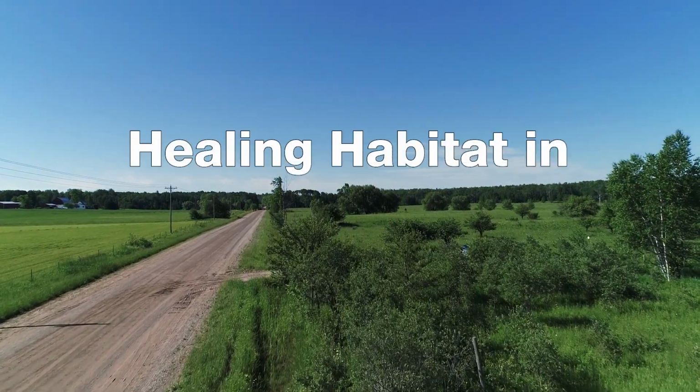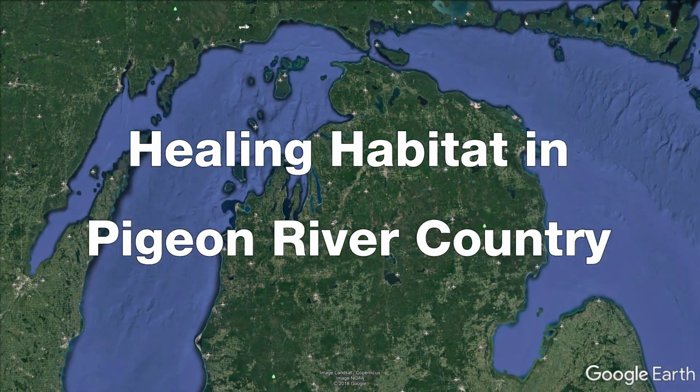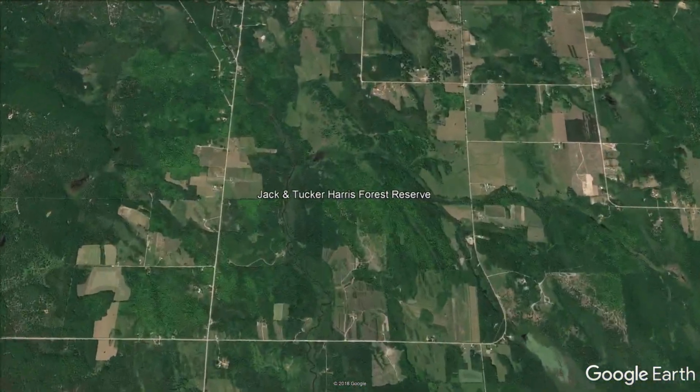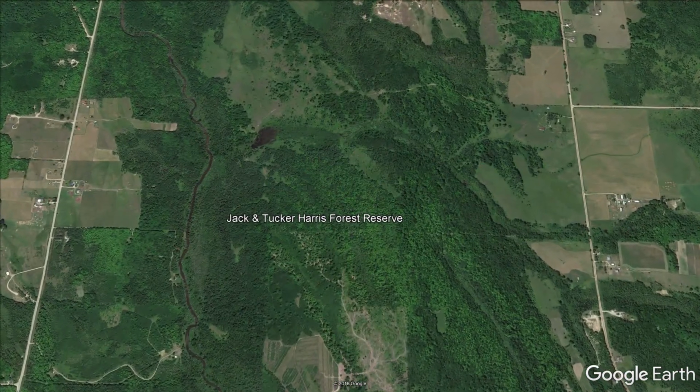Who would want a trash-strewn, overgrazed, run-down farmstead with a picked-over forest and a lot of invasive plants? Well, the Little Traverse Conservancy recognized real potential in this 640-acre parcel with frontage on Pigeon River and bought it in 2016. This is a wonderful spot.